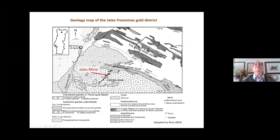The area I'm talking about, which is the mine area, is integrated into a regional gold district that has the most significant gold mineral deposits in Portugal, as far as I'm aware. The mine has been the only mine producing in the Iberia in the early 90s.